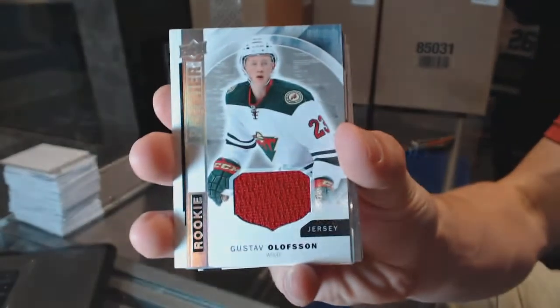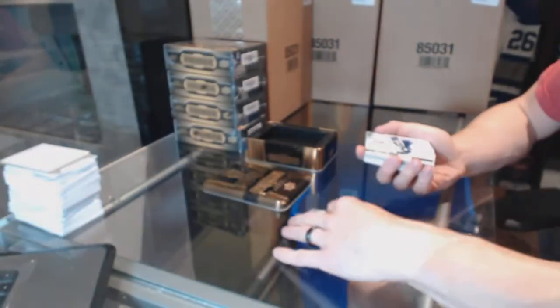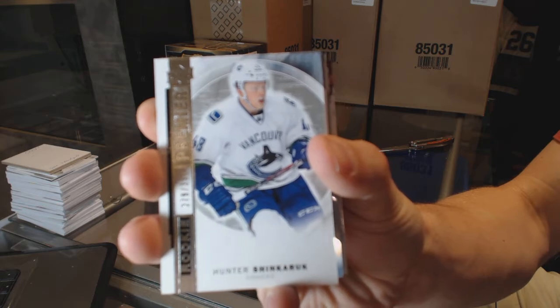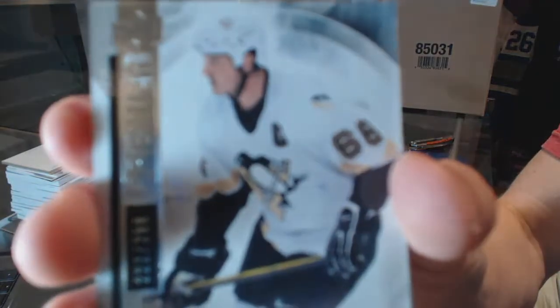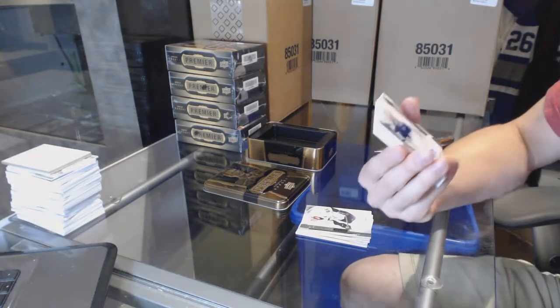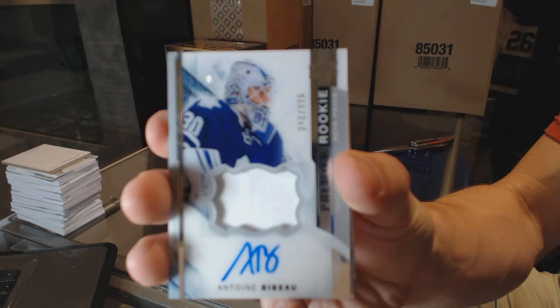All right, we start with a rookie jersey for the Minnesota Wild, Gustav Olofsson. We've got a rookie numbered to 399 for the Vancouver Canucks, Hunter Shinkarik. Base card numbered to 299 for the Pittsburgh Penguins, Mario Lemieux. We've got a one-color rookie patch auto numbered 375 for the Toronto Maple Leafs, Antoine Bibeau.